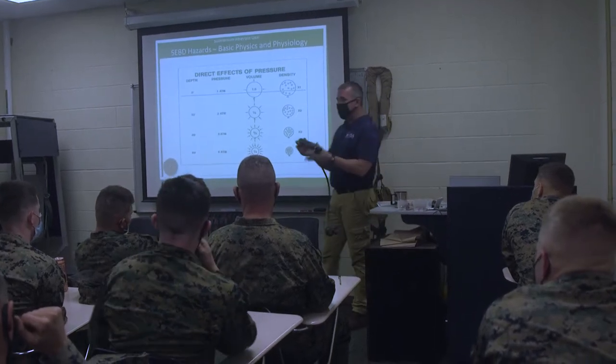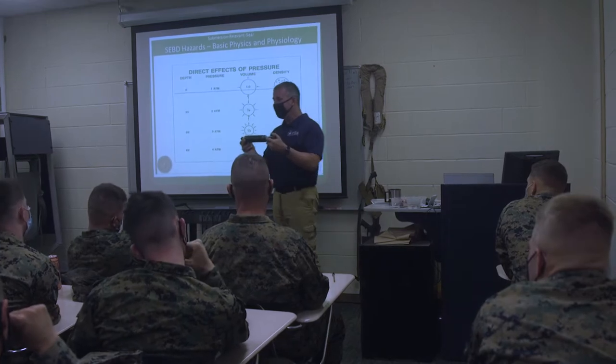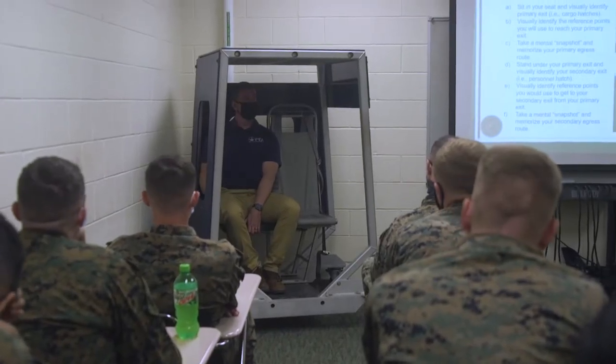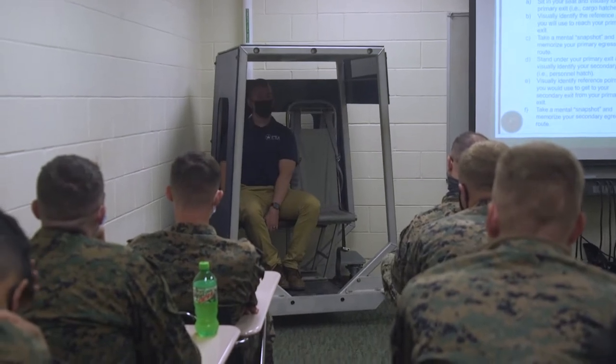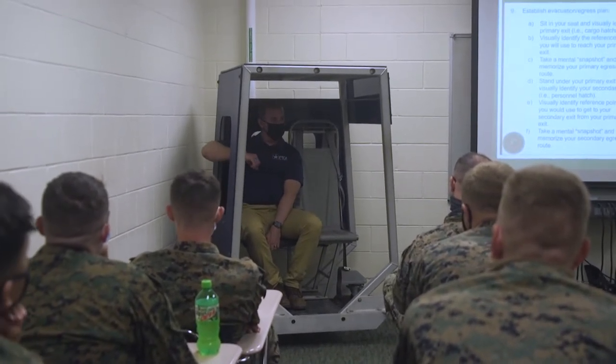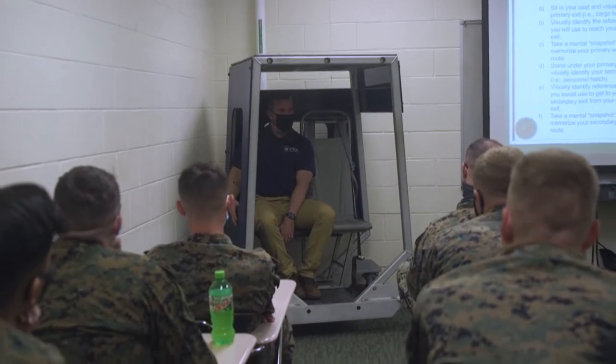So this is a container that has gas in it, right? Not fuel, air. Sideways, the seat's always going to be in the same position, right? So orient yourself. My exit is right here. Take my arm, reach out, there's my exit.